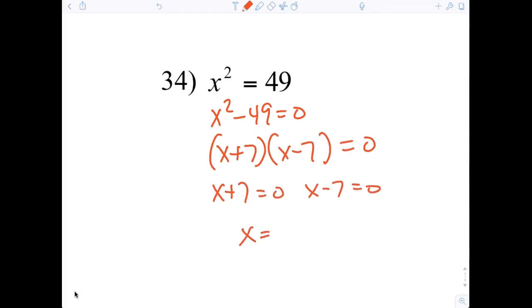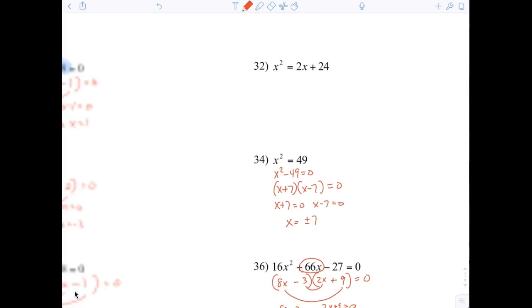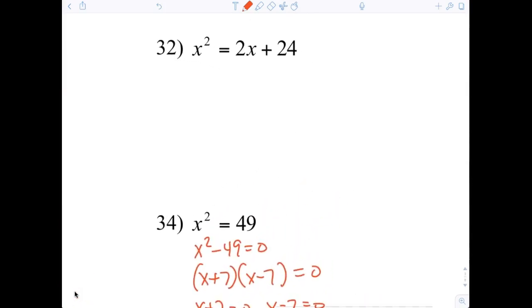Remember, if it's the same number, you can just put plus or minus 7. Everybody good? All right, let's find another one. Okay, we're just going to set up 32 because I know that's an easy one to factor.